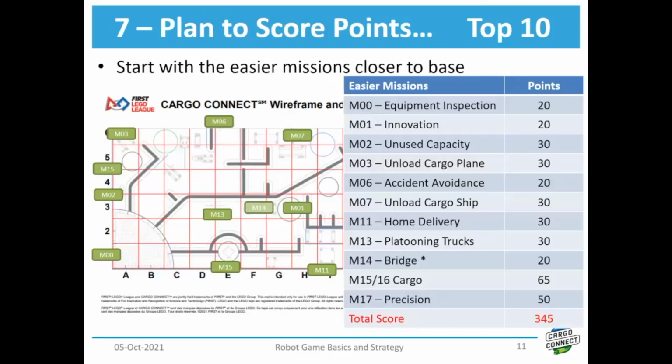Number 7, plan to score points. This is a critical thing. If you want to score points, you should plan to score points. So start with the easier missions close to base. This year, this is Cargo Connect. I have looked at all of the missions from the table that I built, and I think these are the easiest missions. You'll notice that the total score here is 345 points. And this is just easy, easy, easy stuff. The easiest of the missions that are out there.